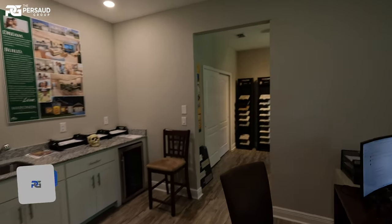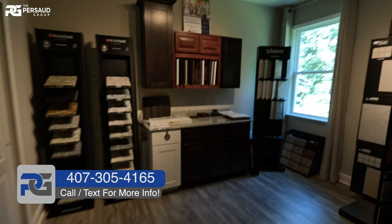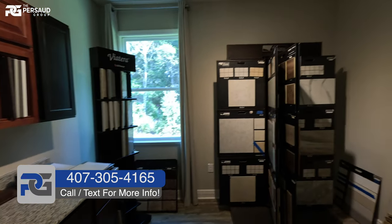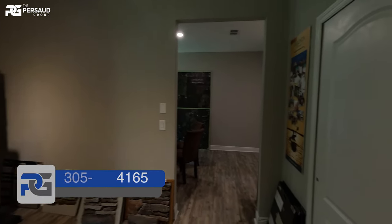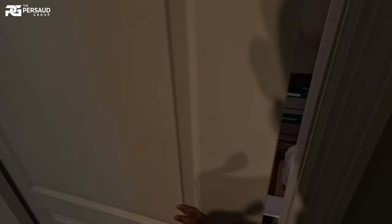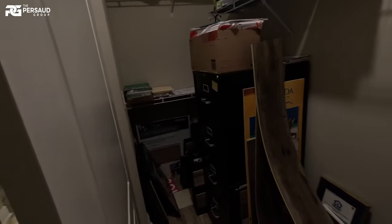If you guys are interested, definitely reach out to me. We'll go over more of this stuff. But yeah, over here would be the bedroom of this in-law suite. So standard, it would be two bedrooms here and a full bath, if that's something you wanted, or you can convert those into what you see here. Very good size closet space that in-law suite would have.